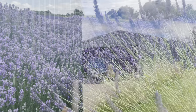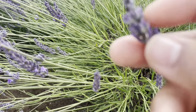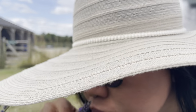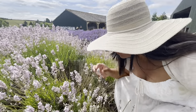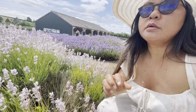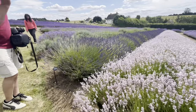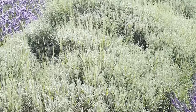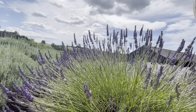So it's a proper business now. Can you smell it? This is a very faint smell. And then this one is less sweet. It's almost like rosemary, isn't it? Rosemary. This one almost doesn't have anything. Oh, have you tried this? The other one is this. This is a bit rosemary.